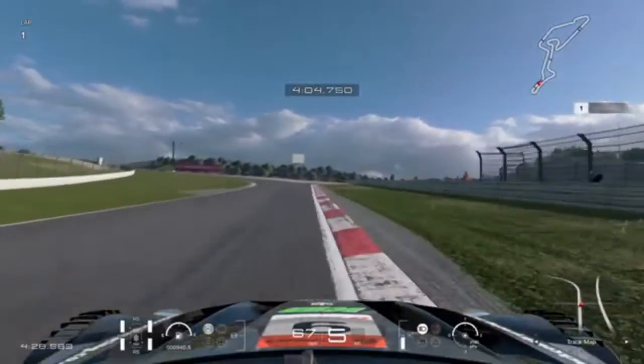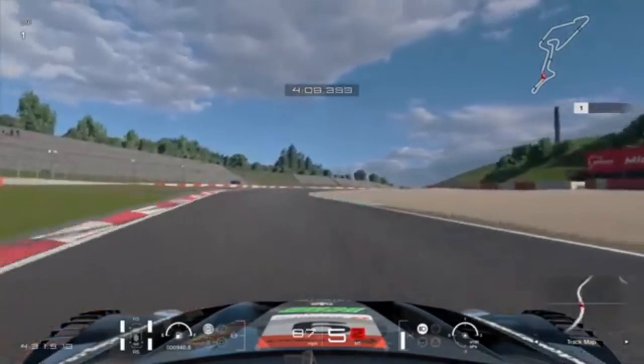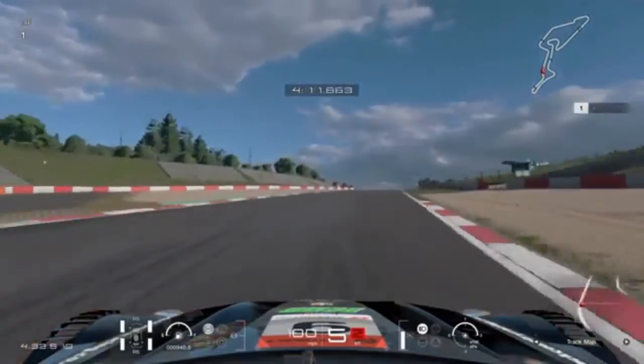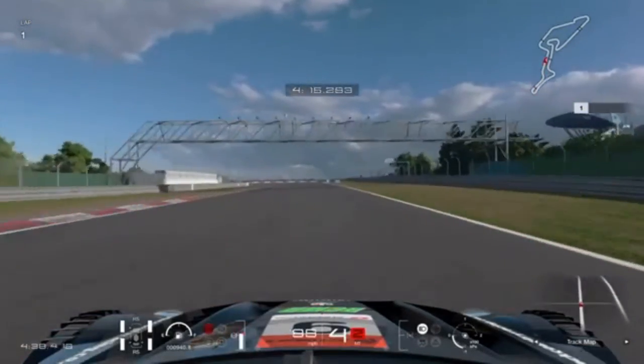Now, up through the Schumacher S's. This is completely flat out. All the way through here, completely flat out. You'll most likely be up into sixth gear here.